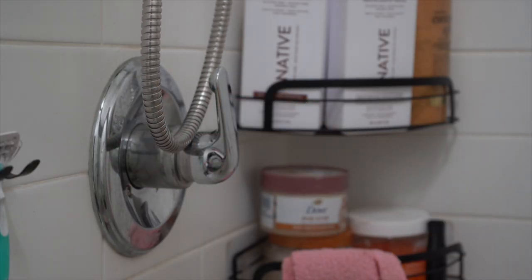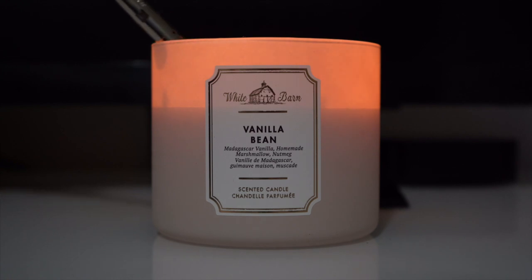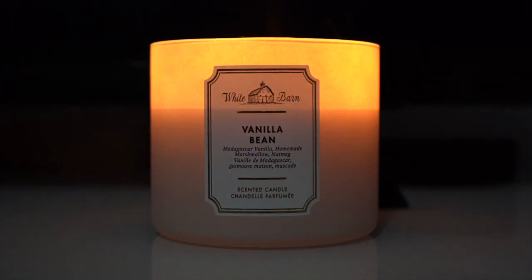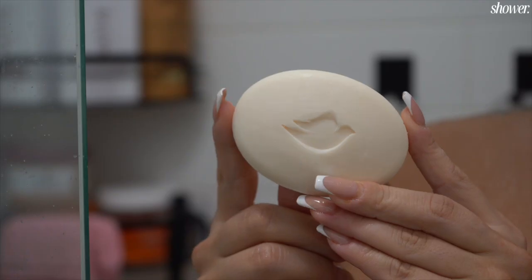I'm gonna start off by turning on the shower and just letting the hot water heat up a little bit. And then I'm gonna light a candle. I've been using this vanilla bean candle and I absolutely love it. I don't know why, I just have to light a candle before I head into the shower. It just gets all the vibes going.